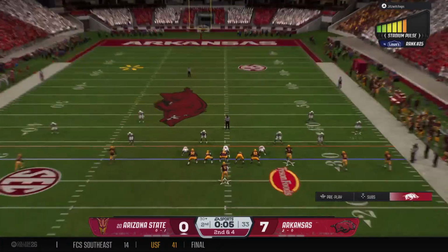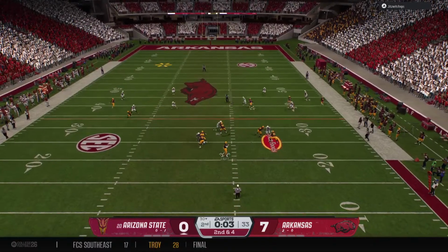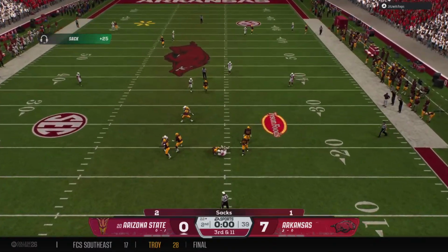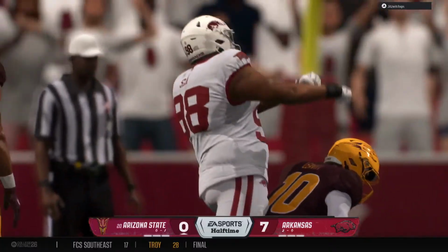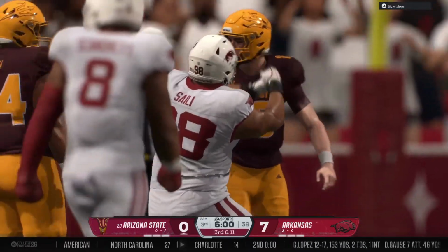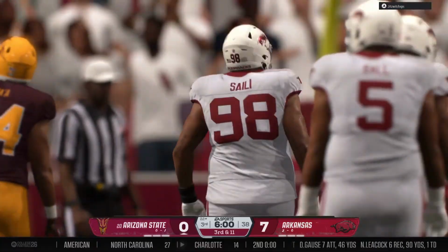Just enough time to get off one more snap. Going to swing it on 2nd down. And they get him down for the sack, and they'll go to the locker room feeling good about their pass rush. That's going to wrap up the first half here, and now we join Kevin with the halftime update.